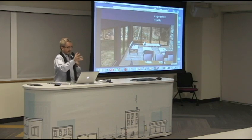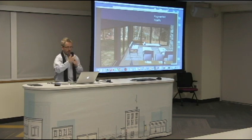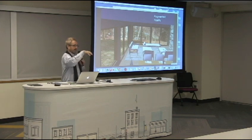We've got a number of different viewing modes to help make this possible. The augmented reality mode is, as I say, you can step into the building, you can walk around it. It stays perfectly geolocated in the real world.